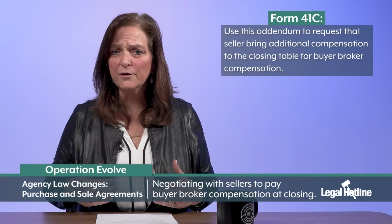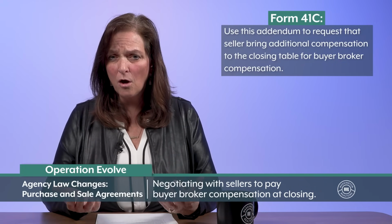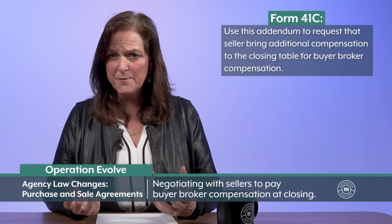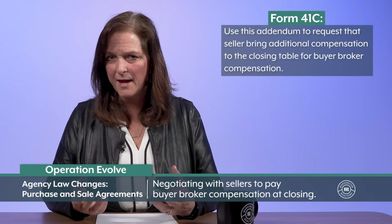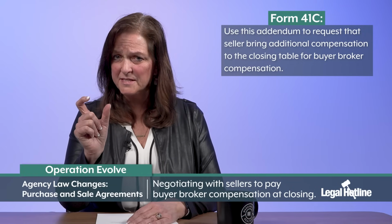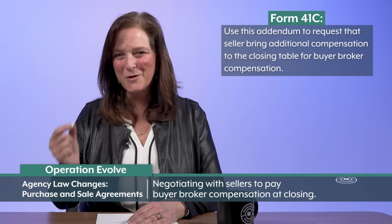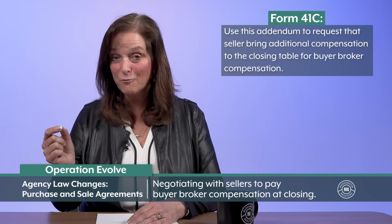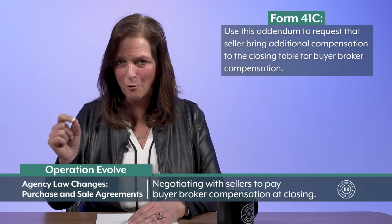If your buyer wants seller to pay some or all of buyer broker's compensation more than seller offered to pay, then you disclose on Form 21, paragraph 17, the amount that seller has offered, and you mark the box Other C Addendum. And then you go to Form 41C. The addendum that you've referenced by marking that provision is most likely going to be Form 41C.